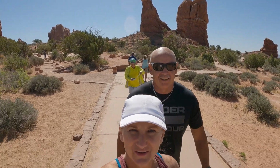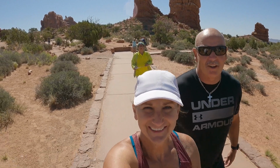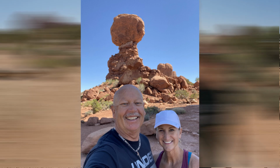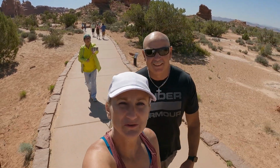Balanced Rock. I'm gonna leave it right where it's at, balancing. Took a phenomenal picture. My bald head matched the Balancing Rock perfectly. Kind of did, actually. That's because bald is beautiful, baby.